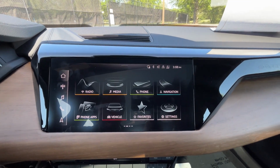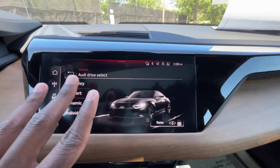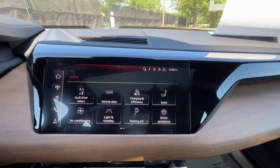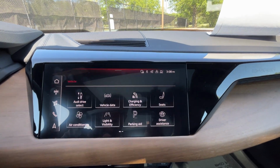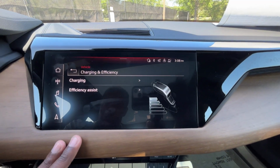Now back to the home page here. If you go in a vehicle, you can check out your vehicle settings. So there's a button for this, but I'm going to show you now. We can go through our Audi Drive Select, so it'll raise suspension, lower suspension, steering feel, all of that. And then we have vehicle data available here. And it really helps you see how efficient you can be or cannot be, if that makes sense.